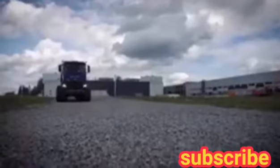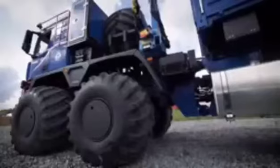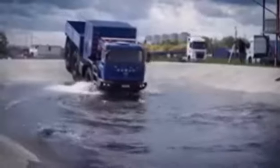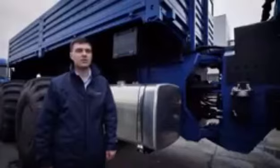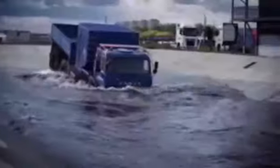The empty weight of the truck is 25 tons, and it can carry up to 15 tons of cargo. The truck is powered by an inline Kamaz engine with an output of 450 horsepower. One of the most interesting features is the special chassis that increases maneuverability, as well as an autonomous generator, which allows operation at temperatures of up to 76 degrees Fahrenheit below zero.